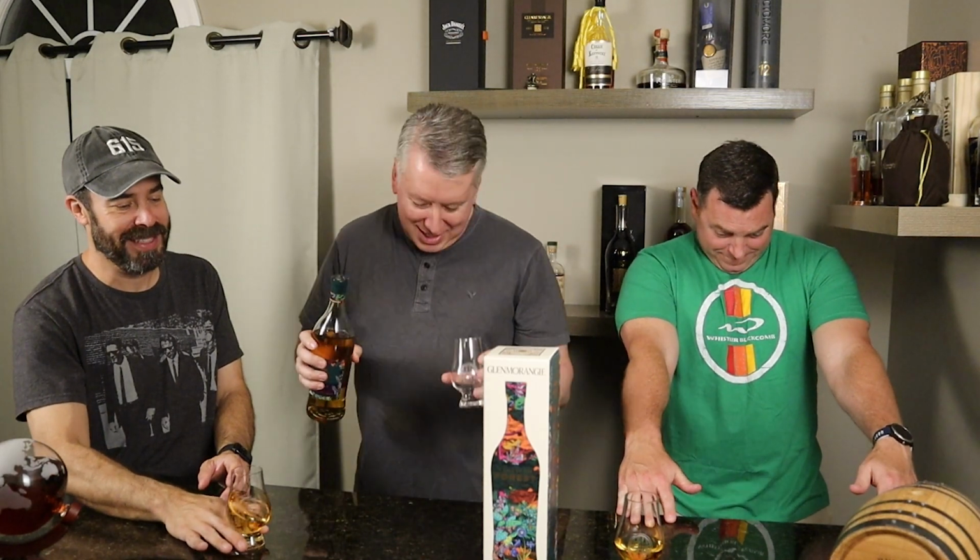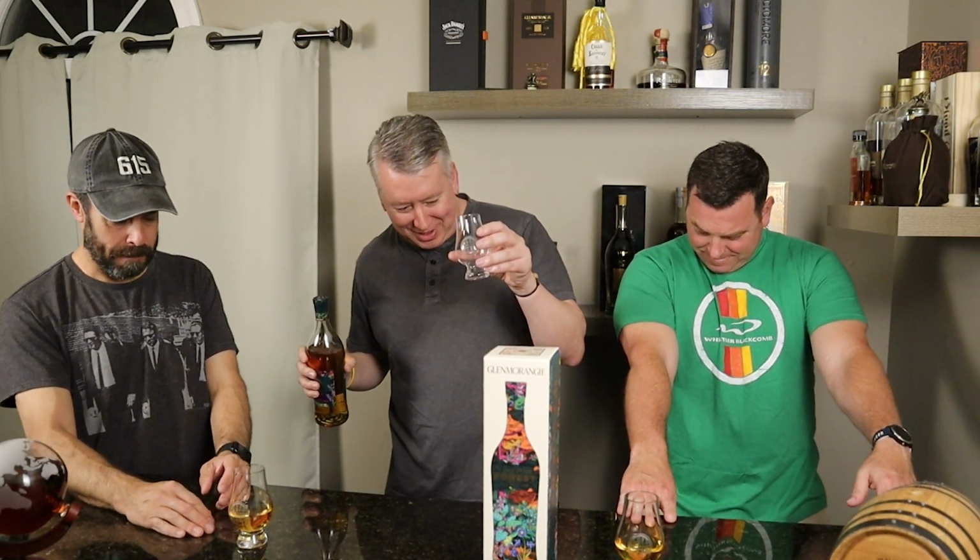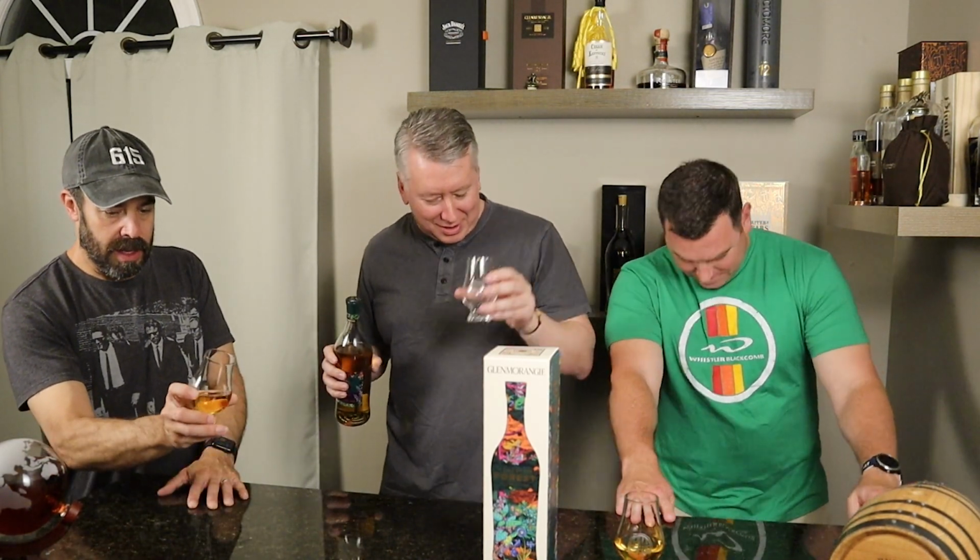I think it's probably downstairs. In the bottle I thought it looked a little darker than other things, but now it's in the glass, it's probably just darker for Scotch. There's no age statement, so we've got nothing on that. But we got 92 proof, so solid, over 90, very happy. Single malt, Glenmorangie, Highland distillery.